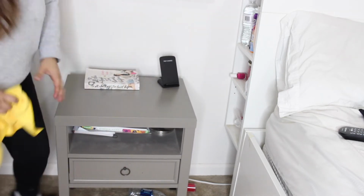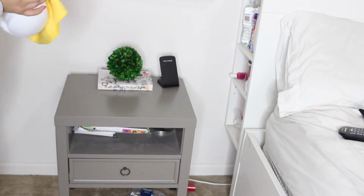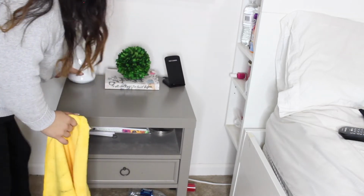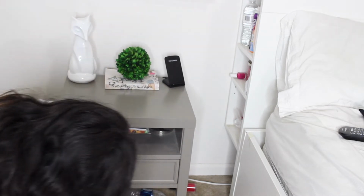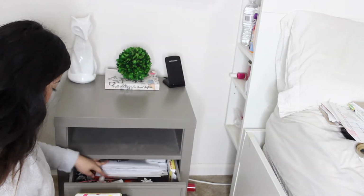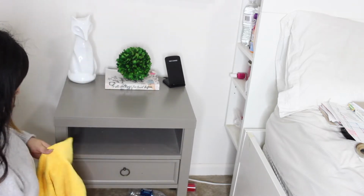You guys may have already noticed that all I use is microfiber towels to clean most of the house. I do sometimes use regular napkins, but for the most part I like using microfiber. They do the best. They take off the dust and they're washable, so that is my favorite reason why I like using them. I usually buy mine at Sam's Club or Costco. I'm pretty sure it's Sam's Club, but they have a different variety of colors and they're very inexpensive.